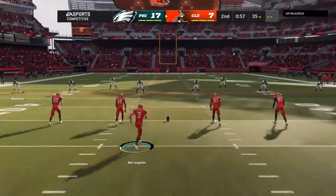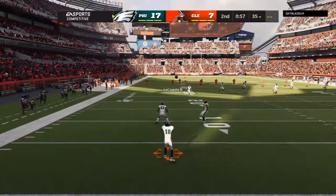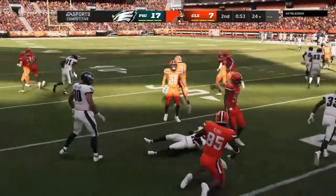Following the touchdown, here's McLaughlin to kick off. Taken in at the 3. And he brings us out past the 20 to the 24.